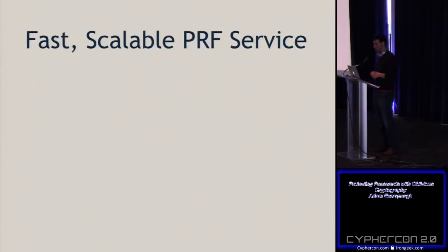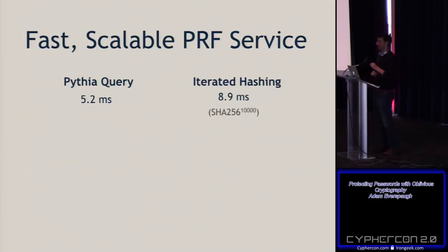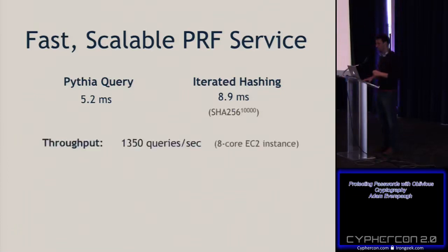So real quick, let's talk through some implementation or some evaluation details. Essentially, Pythia is fast and scalable. If the Pythia server and the web server are on the same network, so there's essentially no network latency to worry about, we can do Pythia queries in 5.2 milliseconds. That might not mean anything without context, but to put this in context, if you do iterated hashing, if you follow current NIST guidelines of 10,000 iterations of SHA-256, that's going to take you, depending on the CPU and the implementation, about 9 or 10 milliseconds. So Pythia is going to be competitive with iterated hashing. And you get a very different security property. Actually, in practice, you can use iterated hashing and Pythia together. There's no reason you have to use one or the other.